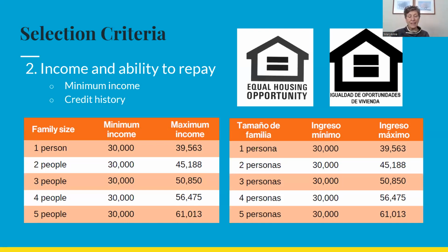Habitat sets income guidelines based on HUD median income, depending on family size. The minimum income for this project is $30,000 a year. Again, you can see that on the screen. And the maximum income varies with family size. For a family of 4, the maximum income is $56,475. And again, the income guidelines are on the screen. They're also on the flyer, and they will be on the application packet.